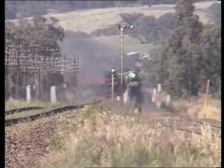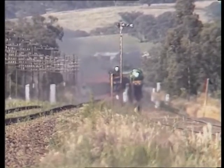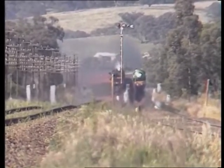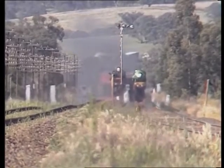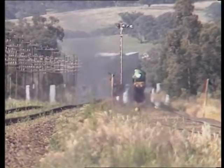The 38 class engines represented the last significant project in Australian steam locomotive construction. The boiler pressure, the highest in Australia, was 245 pounds per square inch.